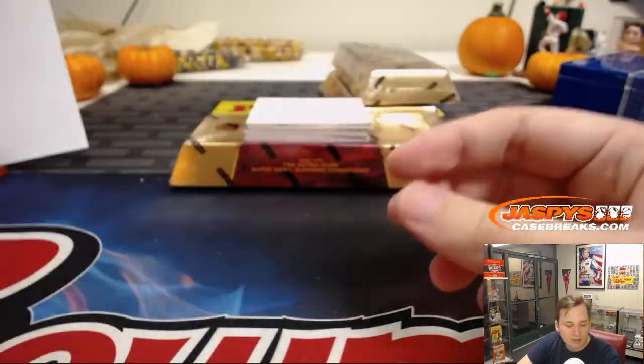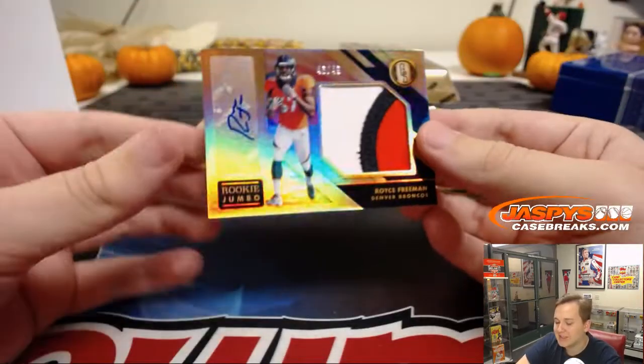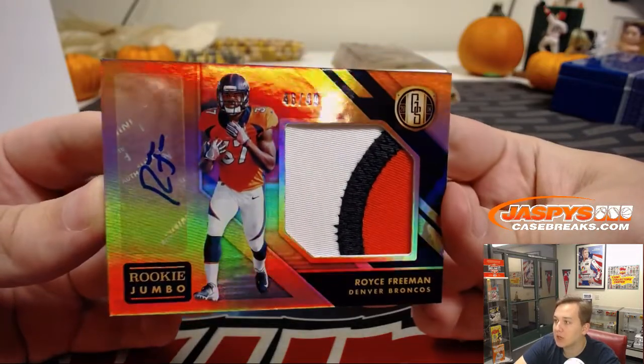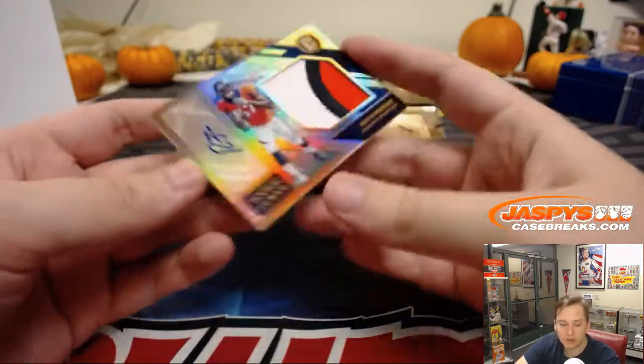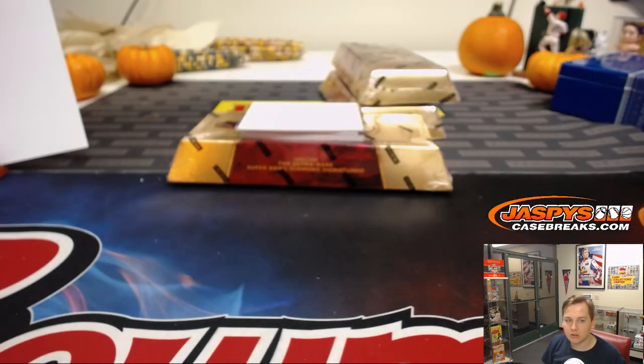Number 149. Nice. Wow, that's a nice one. It is Royce Freeman. 46 out of 49 for the Broncos. Three color patch, not a rookie jumbo patch. Auto Royce Freeman. Denver going out to Scott V.